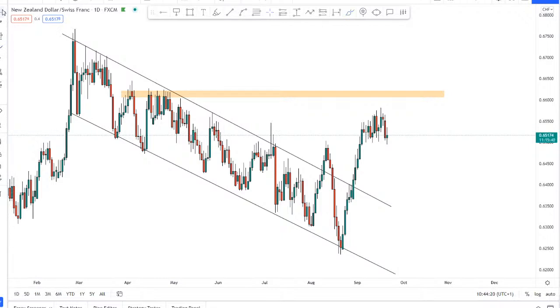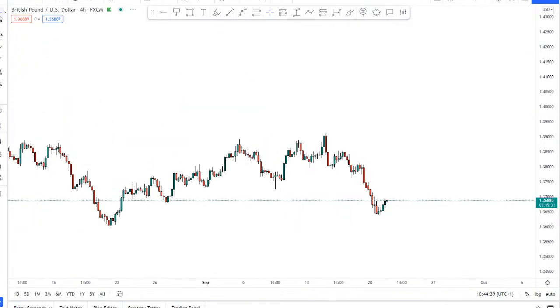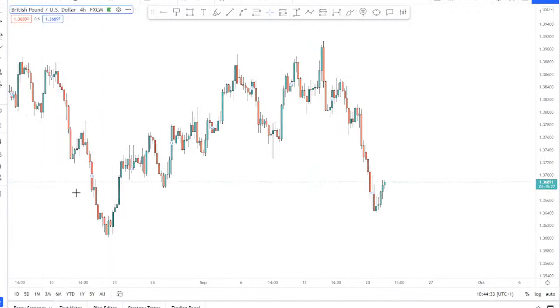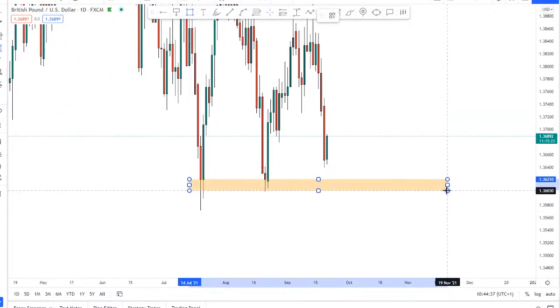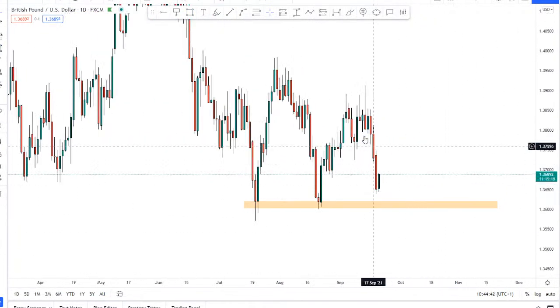Pound USD, sure thing. I haven't looked at Pound USD yet, to be fair. Pound USD is another pair that I'm looking at getting involved in this week, looking for some selling opportunities. Same with Euro USD, really. If I start on the daily for this one, I'm looking for price to come back into this support. I kind of just missed out on it yesterday with that momentum. You can see we're not many pips away from that support.